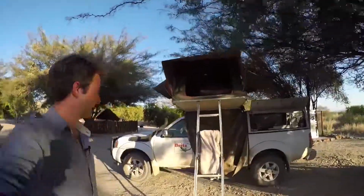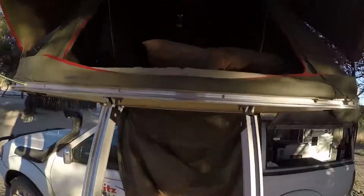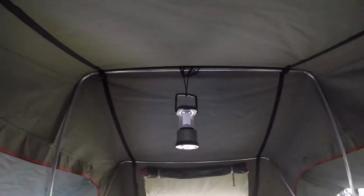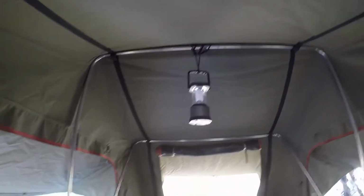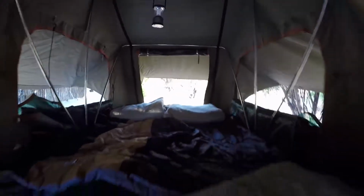So now over to probably the most important part for a lot of people, and that's the tent. It comes with two towels, a nice tent area with pillows, sleeping bags, blankets. The light we bought ourselves, as you saw earlier, and we just left that hanging up there, which is nice. The tent's spacious. It does get cold during winter, but you can't really expect to keep warm all the time. And I think that's about it.